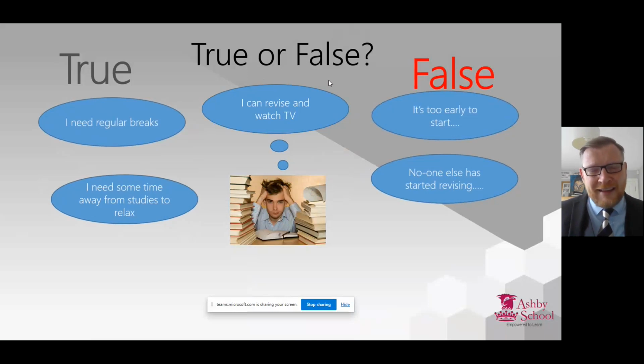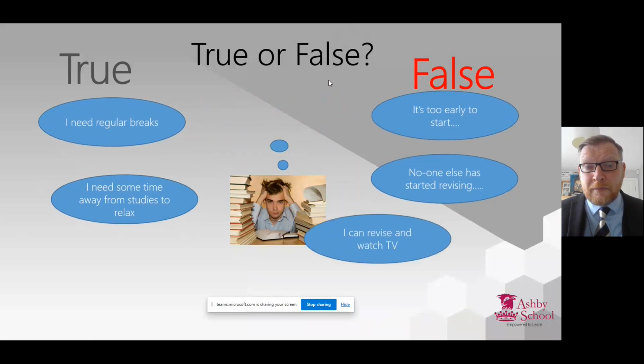So if students are sat there saying they're revising, but actually every 5 seconds there's something pinging up on social media they're checking, it's really ineffective. Much better to revise completely focused for 20 minutes, half an hour, then check the social media, then go back to revision. Don't try and do both things at once. You're just wasting your time.